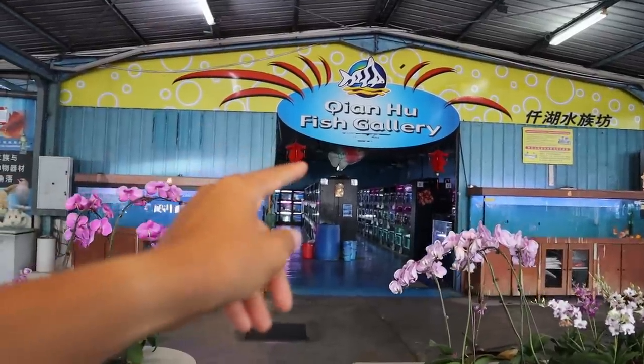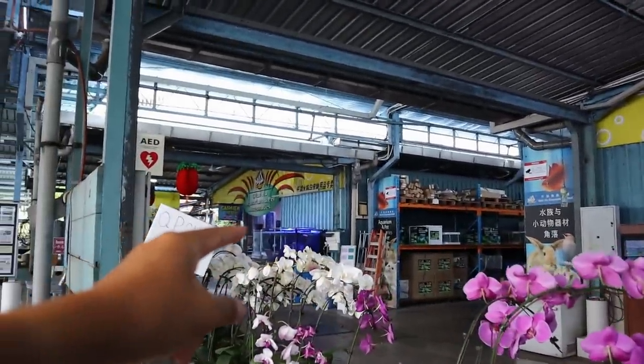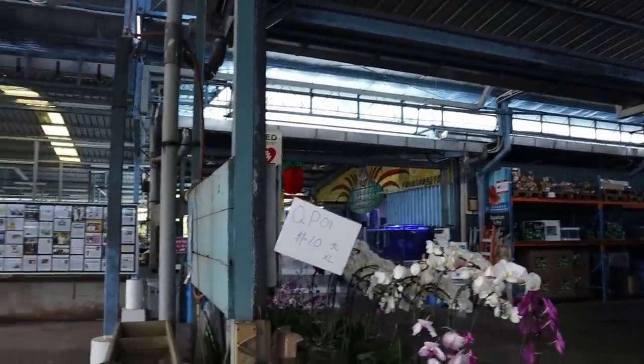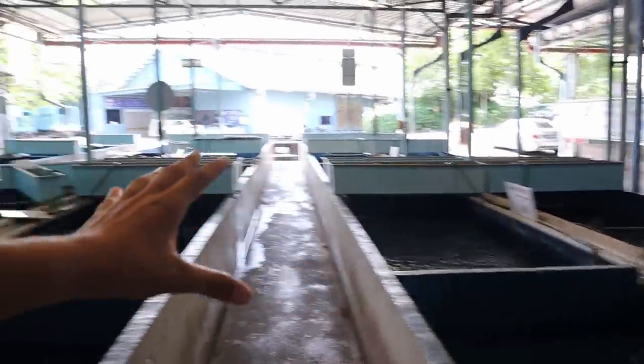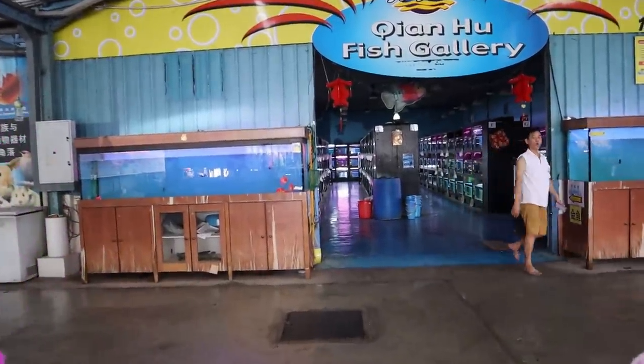So that's the entrance of the Qian Hu Fish Gallery. We'll go in there in just a while. Over there, in that little building area, you've got some aquarium and pet accessories. And then here, you've got some of these, I think these are fiberglass or concrete? I think these are concrete ponds with some koi and goldfish in here. Let's go and take a look inside now.